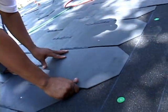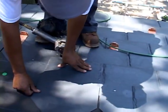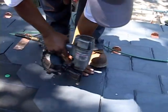Also be sure not to nail while holding your hand behind the tile. This will cause the tile to kick up. Be very aware of not overdriving the nails.